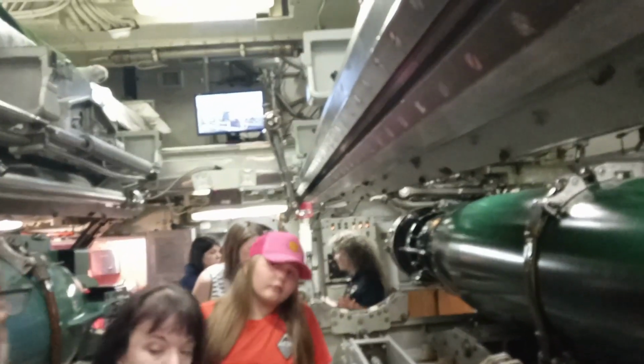Now, they use the torpedo tubes to launch the torpedo off the subs with whatever target they're aiming at.